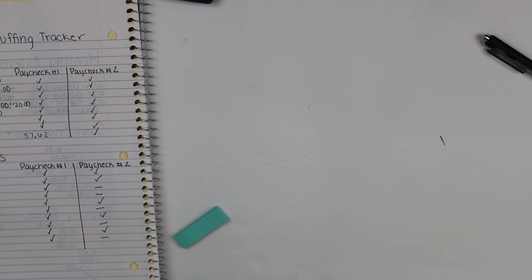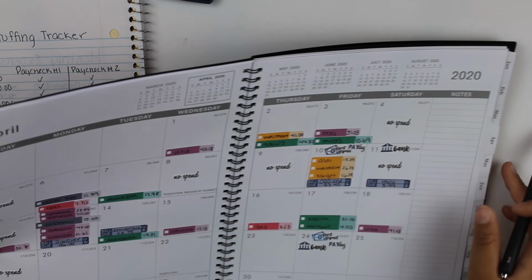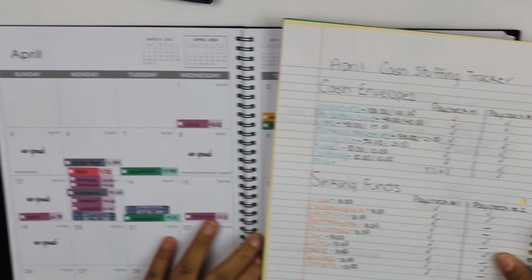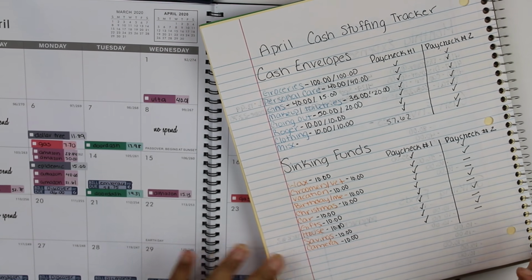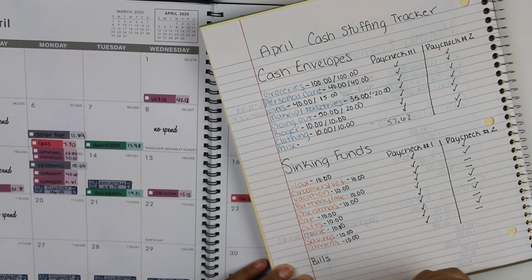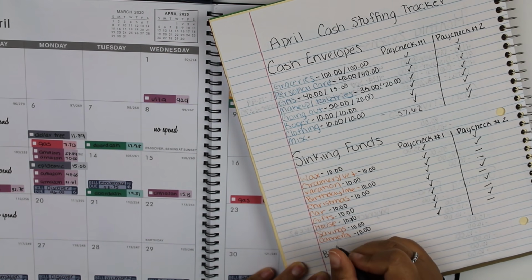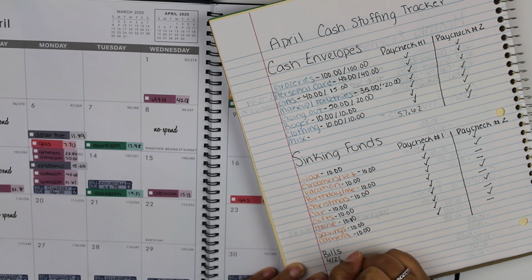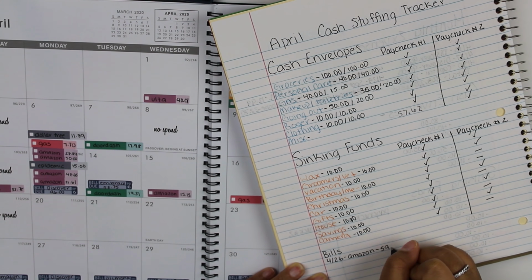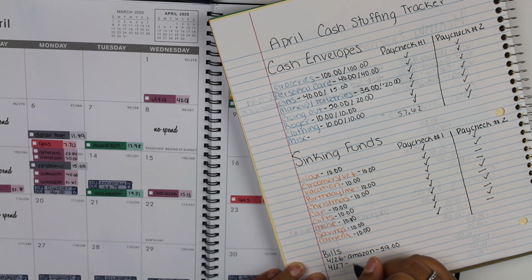So moving on, I'm going to calculate my bills for this paycheck as well, which I have in my monthly planner, which is right here. So for my bills, let's go ahead and move this over. I didn't track my bills for my first one, but that's fine. Bills. So as you guys can see here, today is the 24th. So I have $4.26 is Amazon, $4.59. That's my Prime payment. $4.27 is Discover.